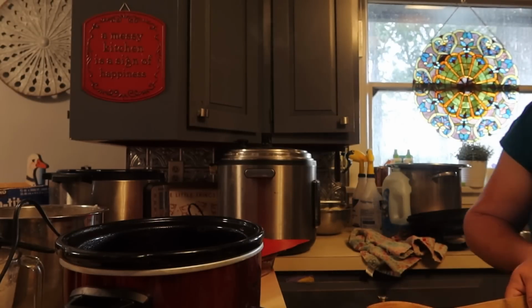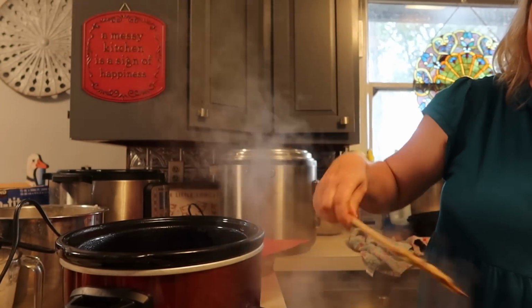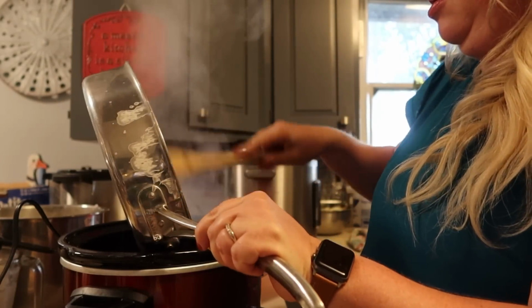Alrighty, so now our sauteed celery and peppers and onions. We're just going to add all of these to the slow cooker.